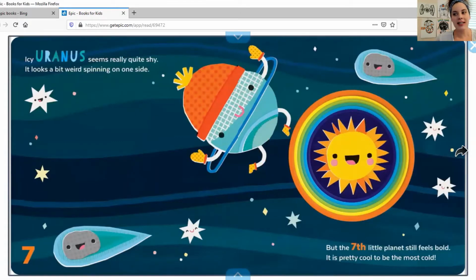Icy Uranus seems really quite shy. It looks a bit weird, spinning on one side. But the 7th little planet still feels bold. It's pretty cool to be the most cold. Planet number 7, Uranus!